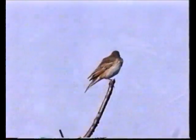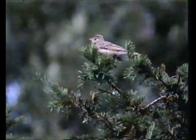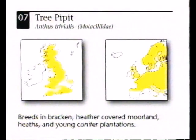The song is often started whilst flying upwards, then continues as the bird spirals back down. The call is even more distinctive, a harsh, piercing tees, tees. Tree pipits occur in summer in most parts of Britain, but have declined markedly throughout lowland England. In their strongholds of North and West Britain, they usually prefer areas of scattered trees, but don't be surprised to find them on the ground nearby.